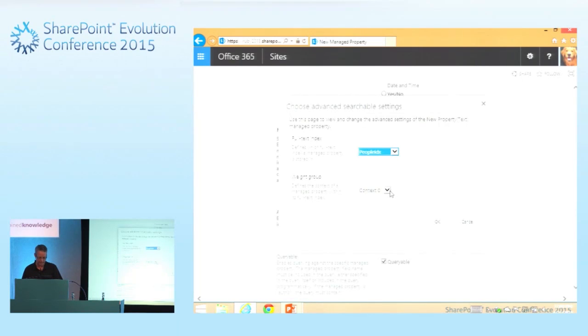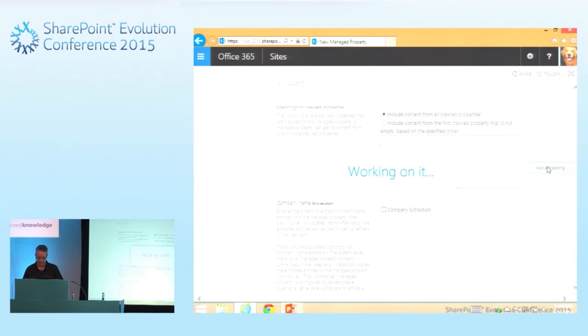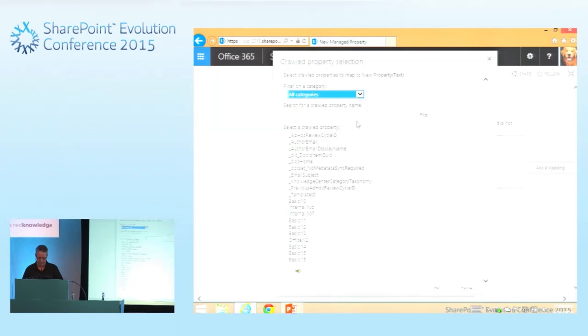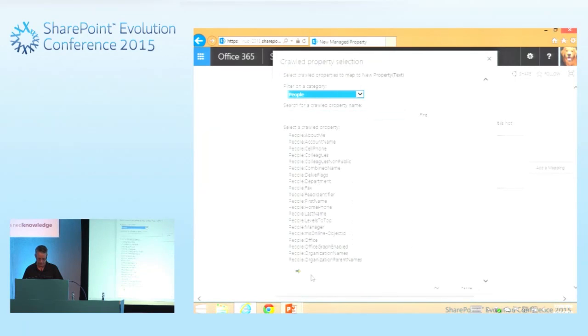There's also custom weighting, which I don't have the time to go into, but there's a whole bunch of custom weighting you can apply to this field to make that work. Lastly, down here at the bottom is where we establish the mapping. So in this case, I'm going to choose add a mapping, and I'm going to change this to people. And I'm simply going to go find that Twitter account name field that we had before.